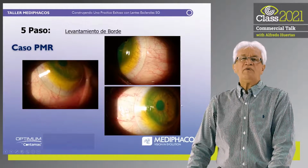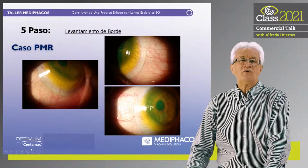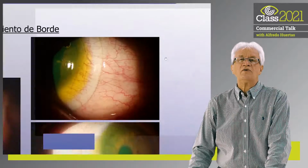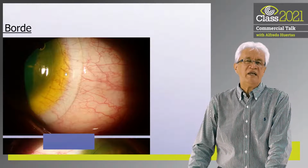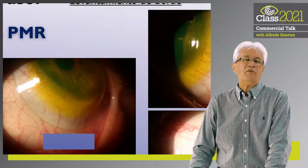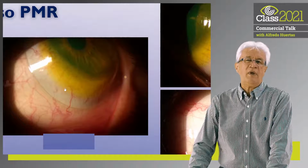Edge lifting. Let's use the same slide and look at the edges. You can see that they are in a good position here, and they are in a good condition. But if we put a bit more fluorescein on the edge, we can have an edge lift which generates comfort for the patient. And so if we want to improve, we must change the edge.